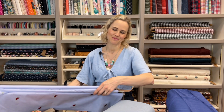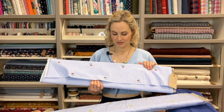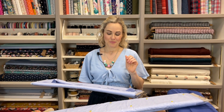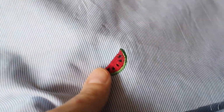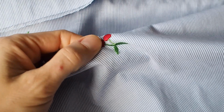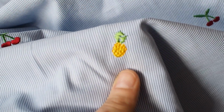The next one that I've got has been super popular already, and I'm hoping that we still have some left by the time that I put this video out. We do have more on the way despite the skinny bolts that I've got to show you here. 3 different embroideries on this fabric. The base cloth is all the same, so it's a really fine blue and white pinstripe fabric that from a distance gives a sort of overall chambray effect, but when you look closer you can see that it is stripes. We've got cherries, we've got pineapples, and we've got watermelons.